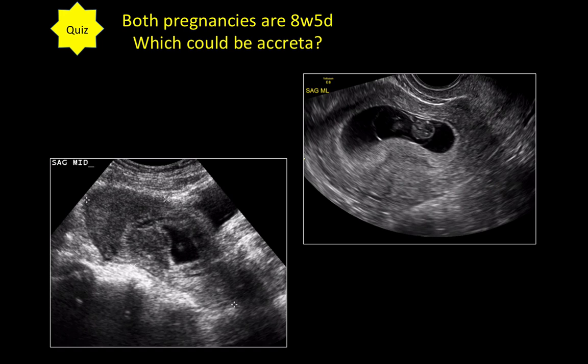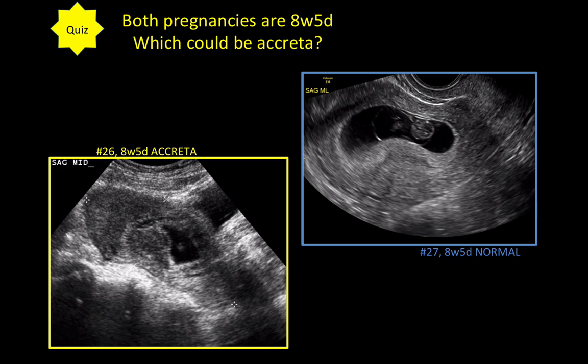These pregnancies are both 8 weeks and 5 days. Which one do you think might be accreta? Well, the image on the left is accreta because we see a low sac. The top of the fundus is right up here, whereas this patient is normal. The sac is filling most of that uterus and extending up to the fundus. So, low implantation.